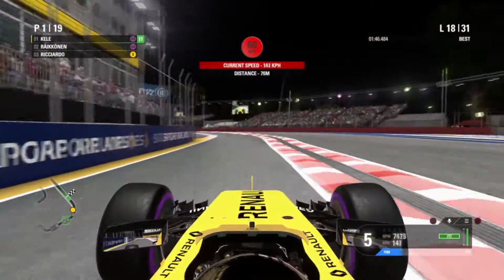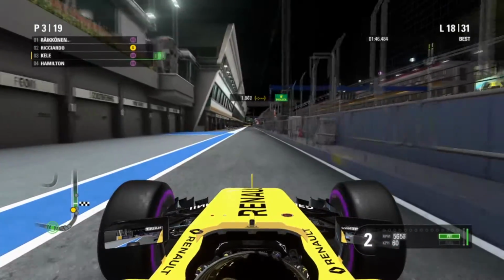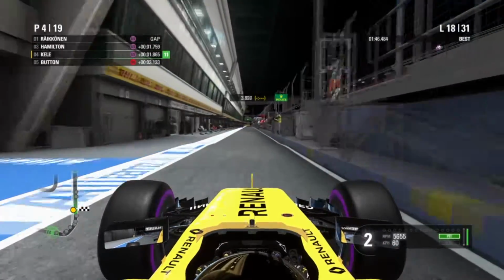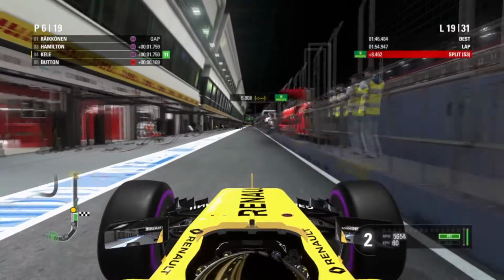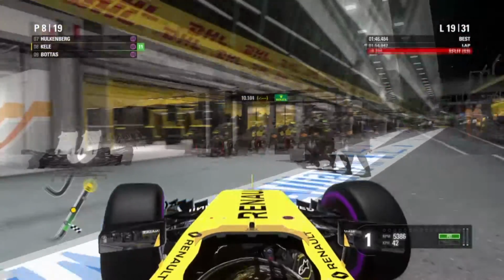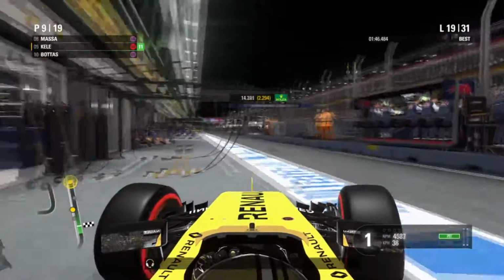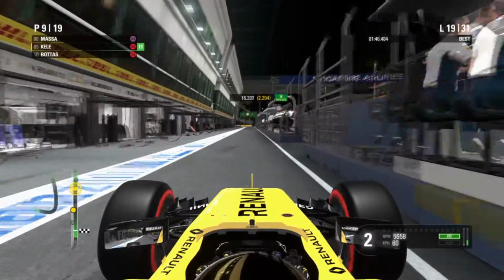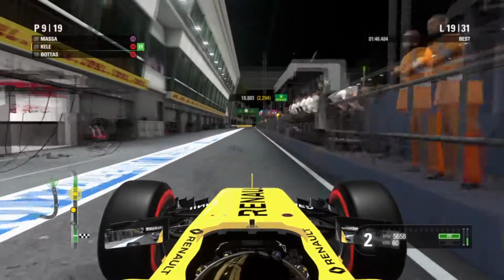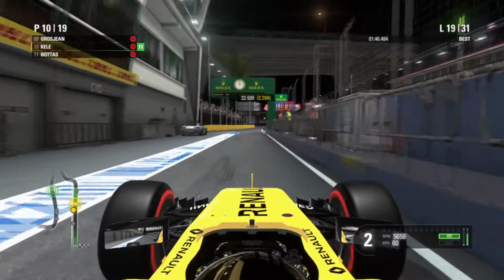Lap 80, and as I told you, we're going into the pits for a set. What am I going for? I think I'm going for super soft in order to finish the race. And let me see, because I really don't remember. Yeah, we're going in for a set of super soft in order to finish the race now. We're gonna rejoin in possibly P10. Yes, I hope it's gonna be P10.